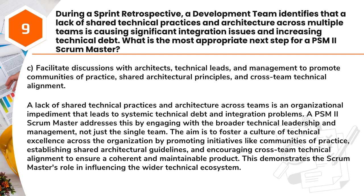team. The aim is to foster a culture of technical excellence across the organization by promoting initiatives like communities of practice, establishing shared architectural guidelines, and encouraging cross-team technical alignment to ensure a coherent and maintainable product. This demonstrates the Scrum Master's role in influencing the wider technical ecosystem.